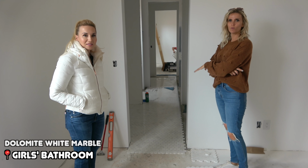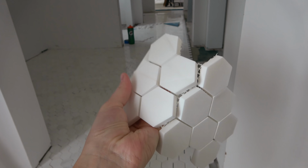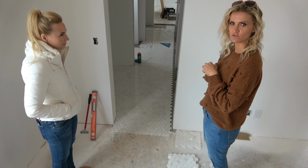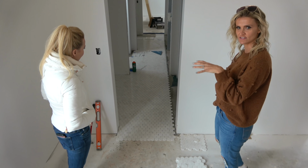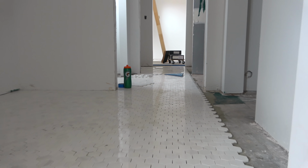So this is the Dolomite white marble. Let's see this stuff. So cute. So this is it. Here's your Dolomite. Sounds like kryptonite. That's really pretty. Just a white marble, and it's very classy and true, so that's why the color variation is a lot more consistent all the way through. Even though it's super narrow, it's really long and it looks so good.